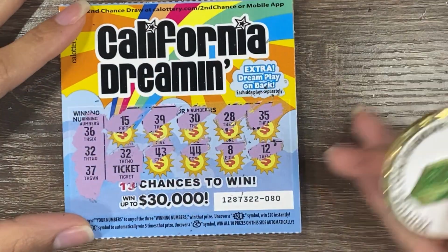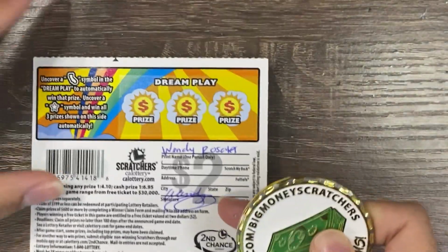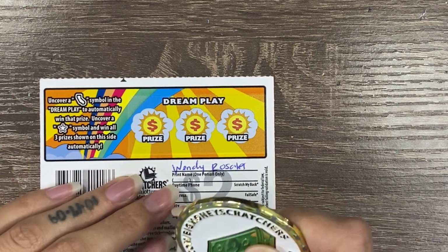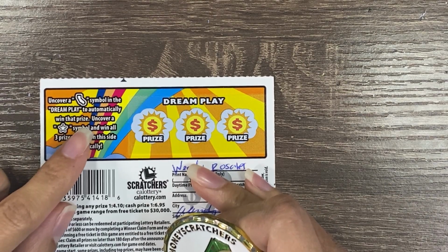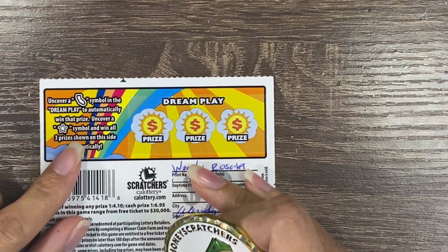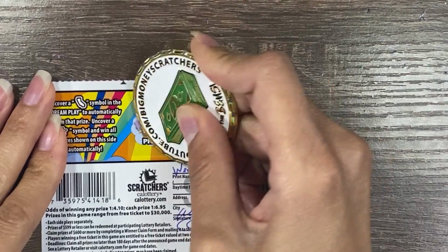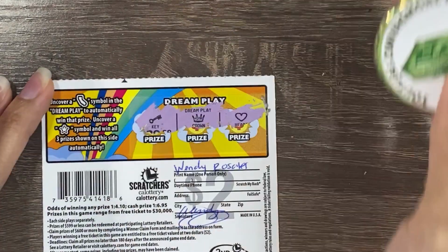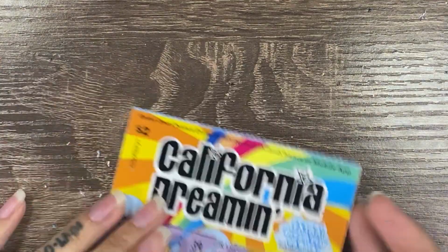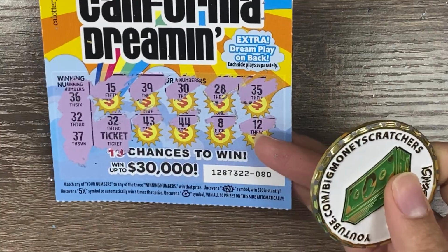All right, the famous ticket. And then... thought there was something. Okay, so here in the back we are looking to uncover a California symbol to win that prize, and a star is all 3 prizes. All right, not a winner. Oh wait, no, we did. We got her. What is this? Another ticket. Okay.